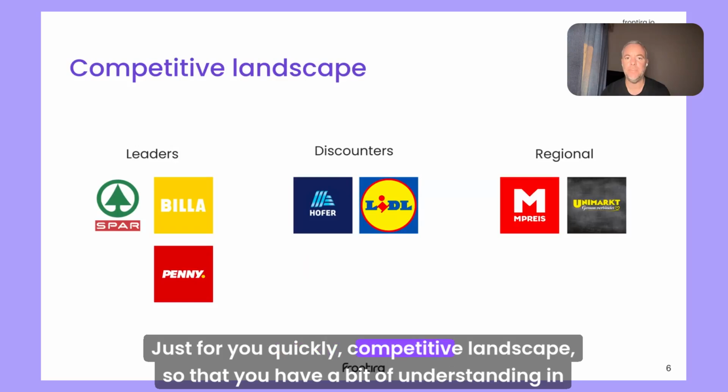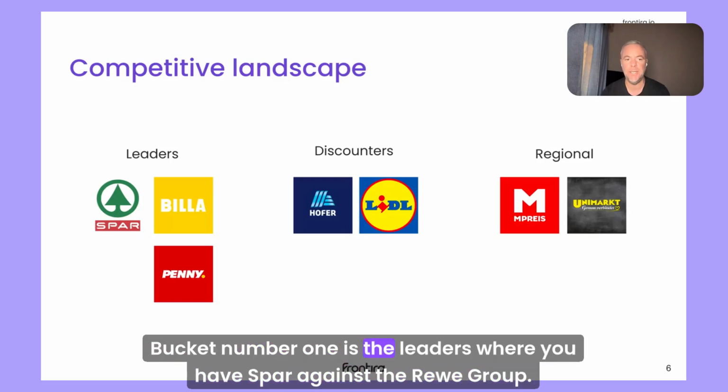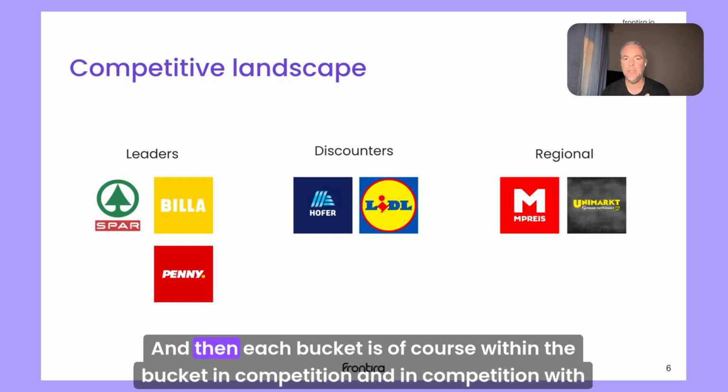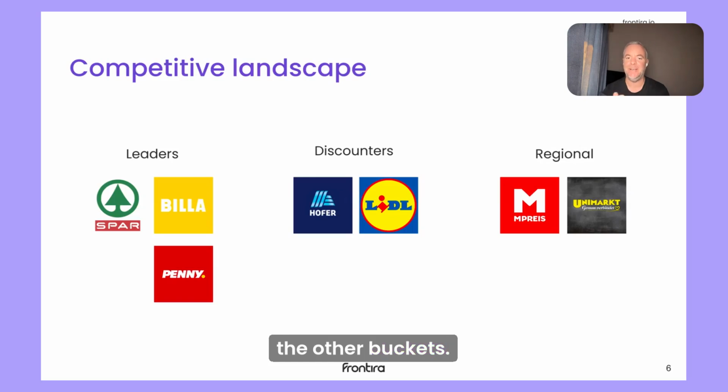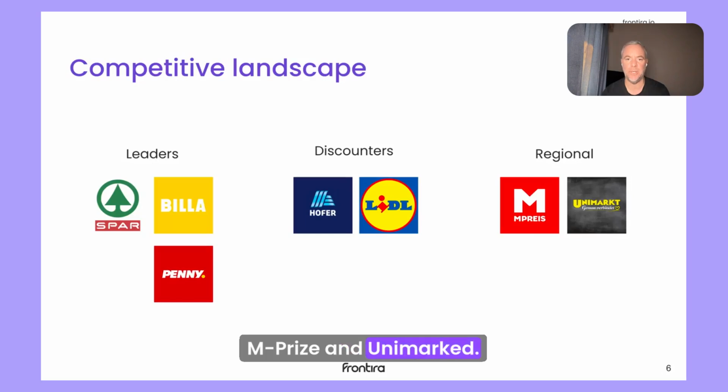Just quickly, the competitive landscape, so that you have a bit of understanding. In Austria, you can actually throw the supermarkets into three buckets. Bucket number one is the leaders, where you have Spar against the Rewe Group. And then each bucket is, of course, within the bucket in competition and in competition with the other buckets. Then you have the discounters with Hofer and Lidl, and you have regional players with Emprise and Unimarkt.